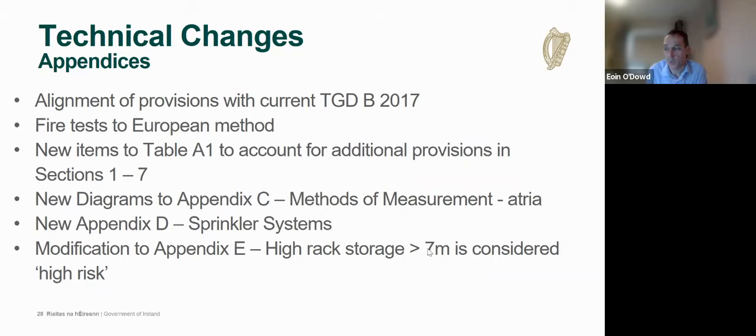There's a modification to Appendix E, that for high rack storage, any rack storage above 7 meters is considered to be high risk. Therefore, for such storage, again, the threshold floor areas for compartmentation must be met and maintained. That is both with and without the sprinkler systems as set out in Section 3.